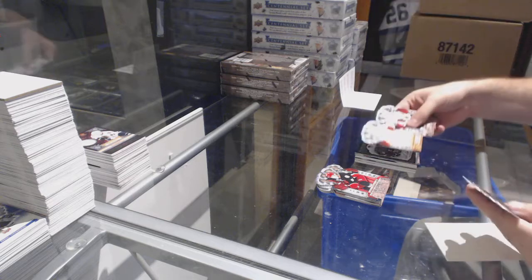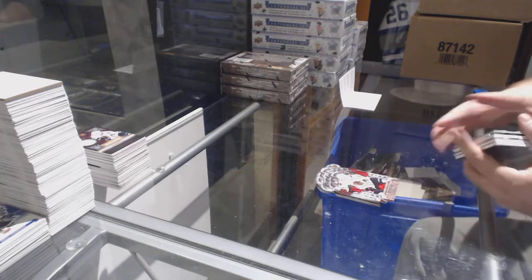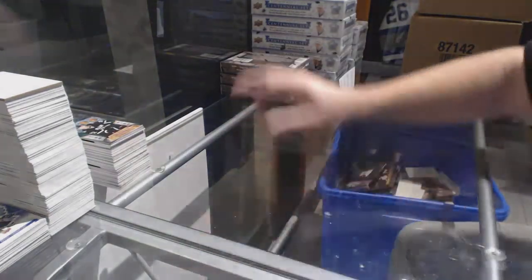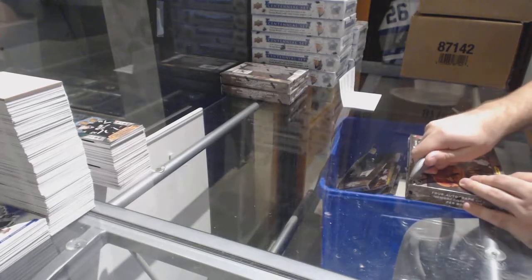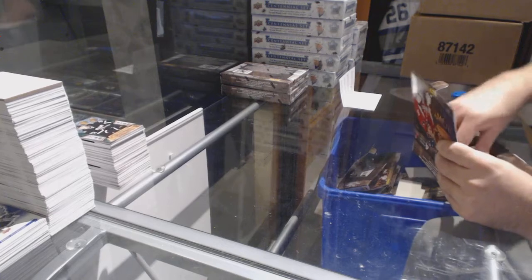We've got a Greg Nemisz for the Calgary Flames, a rookie auto, and a Colton Sceviour for the Dallas Stars, rookie. You like that set? Yeah, that's a beautiful card.